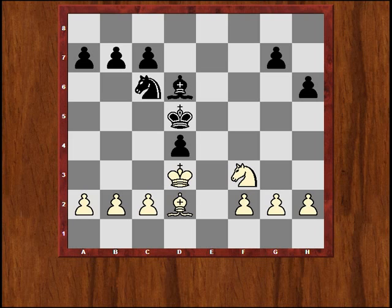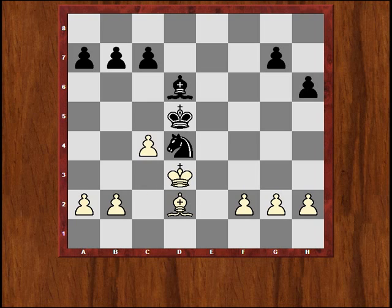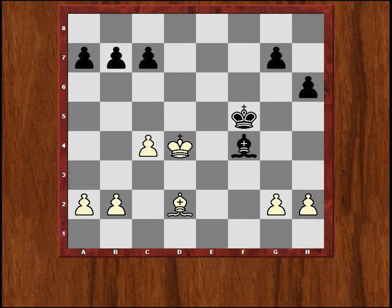You might want to see if you can figure out what that little trick is before I show you. Well, here it is. Knight takes d4. The point is, after knight takes d4, c4 check, king e5, f4 check, the king is forced away from the knight, and white regains the piece. Now, black can play bishop takes f4, and then we reach this king and pawn ending, as advertised.